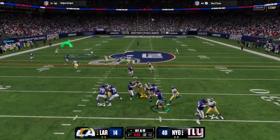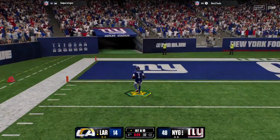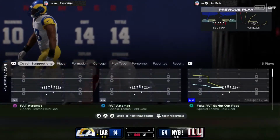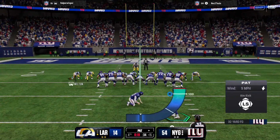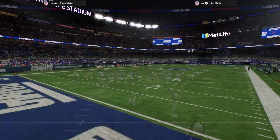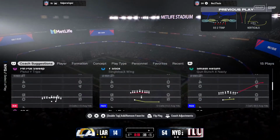On first down, Dart. Left side, in the hands of Neighbors. And this is going to be a touchdown. They are going to extend the lead here in the final minute of play. Now for the point after. And the Giants here will use the first of their timeouts. They get it with 19 seconds left on the clock.